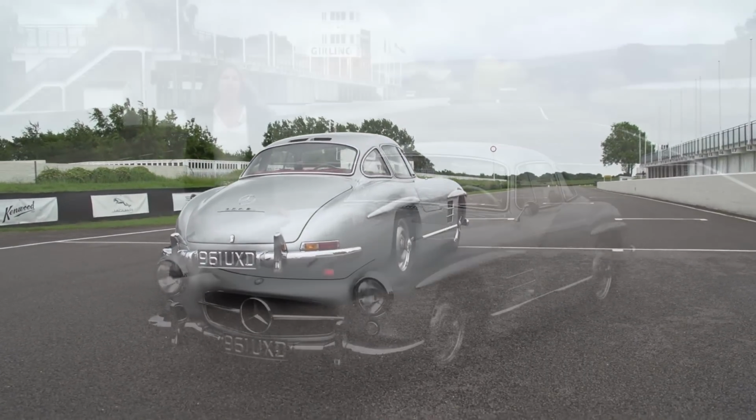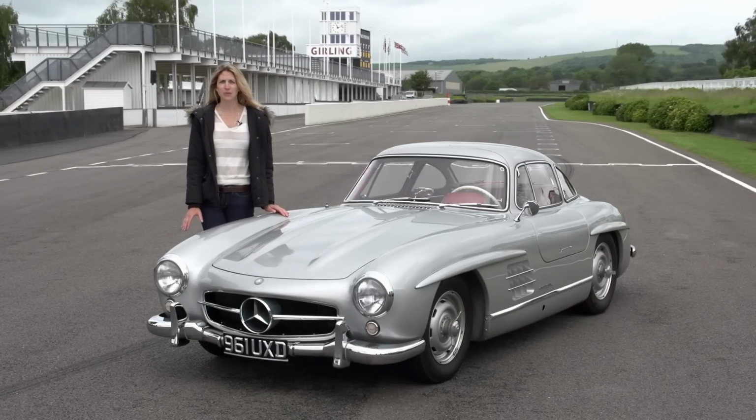However, we're not here to give you a history lesson. This car was built to be driven, and driven it shall be. It's going to go for a little stretch around the circuit now, so enjoy.